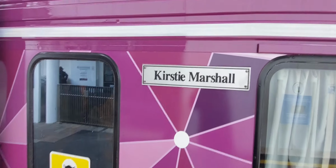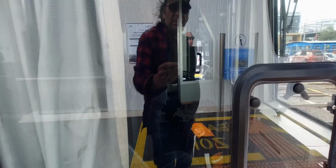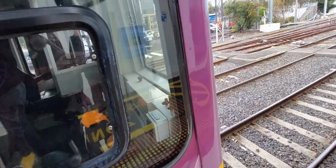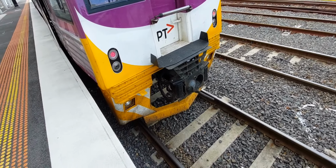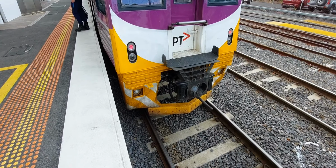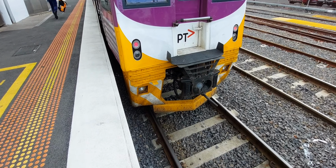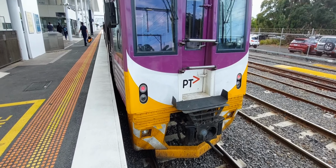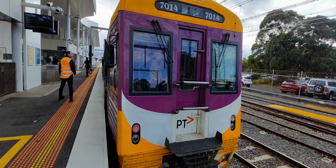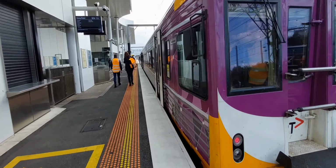There we go. We've got the Kirsty Marshall unit here. Driver's cab. Front end. You can see there's quite a weird little setup there on the way they join them together there. It does take a diesel train, the front of this.